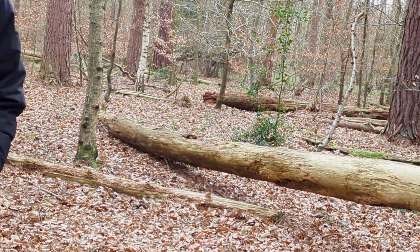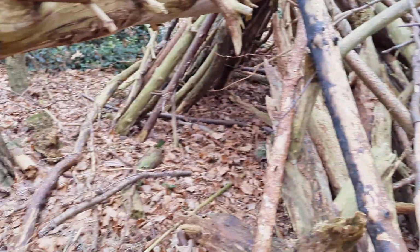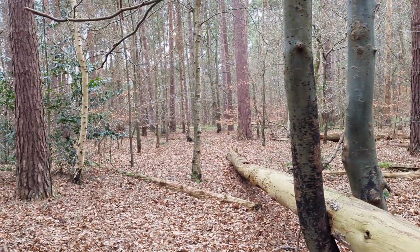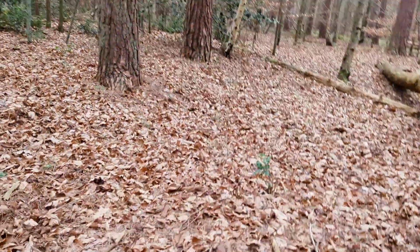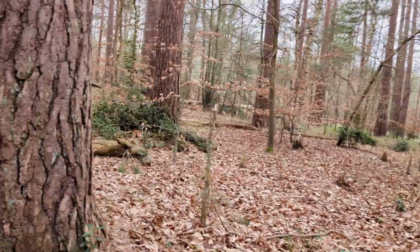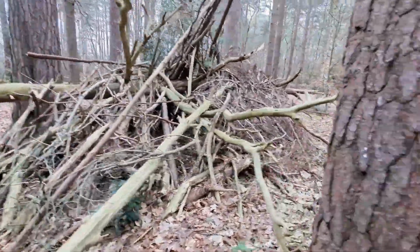Strange, isn't it? And here we got another one. Yeah, I was going to say there's a big tree. Yeah, huge, aren't they? Oh, really tall. Look at them going. Another structure here.